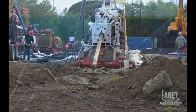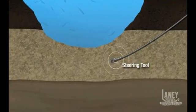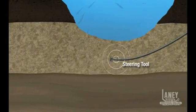One vital piece of the downhole assembly is the steering tool. It is placed inside the assembly and wired to transmit continuous data uphole to the operator in the control cab.